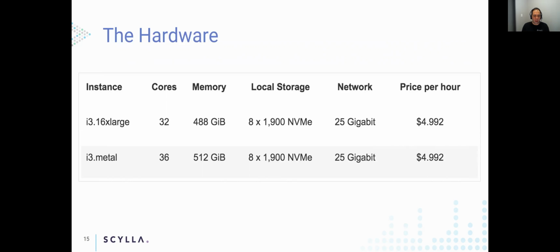The first big advantage of not using a virtualized instance, even before we talk about virtualization itself, becomes clear when we look here at the number of cores and the amount of memory that those offerings have. The i3 16X Large has 32 cores, while the i3 Metal has 36 cores. It becomes obvious that those are the CPUs that the hypervisor would otherwise use and are now made available to the application. The same thing happens to memory.